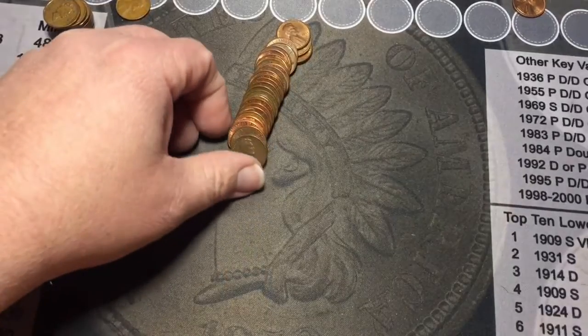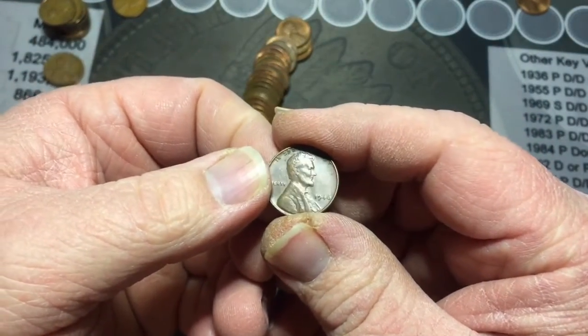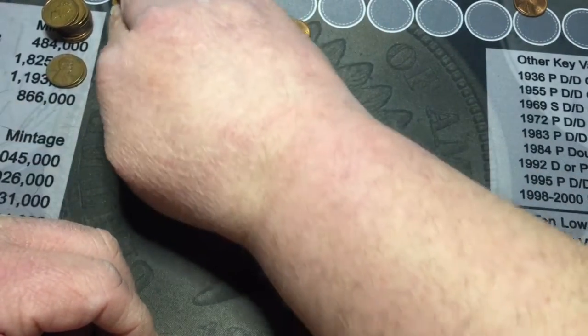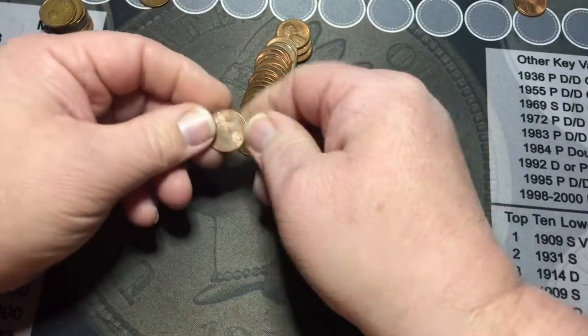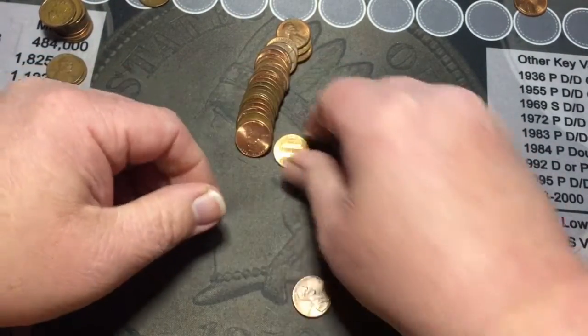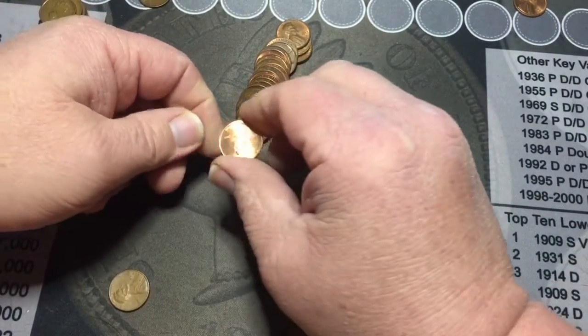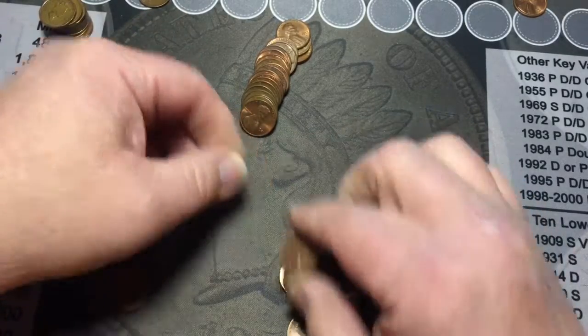Still on roll 10. And it looks like we have our second Wheatie of the box. It's 1946. Looks in better condition than the last one. So we'll just keep hunting until we find them. And let's see here. Oh, that's just a 77. And I'll bring it back in if I find anything else that looks interesting.